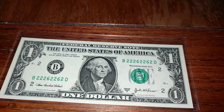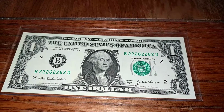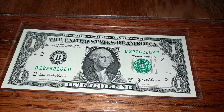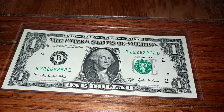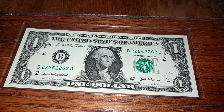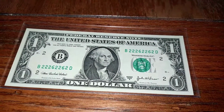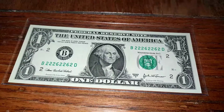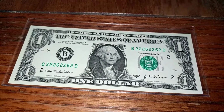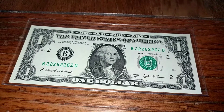Other notes you can find, I call these binary notes. I know binary is probably not the right term because binary really just means ones and zeros, but I use it in the sense of it's just two numbers. So if you look, there's just twos and sixes. I know some people call these poker notes, but I've always been drawn to the more numbers in the serial number that are the same, the more intriguing it is. Yet again, this is a totally uncirculated note from 2003. And notes like this can bring $5 to $10.